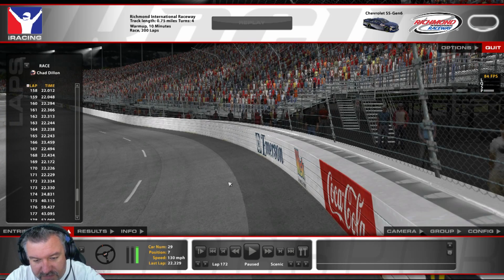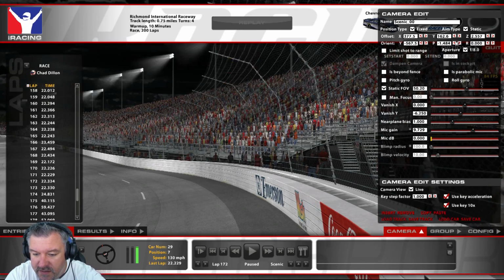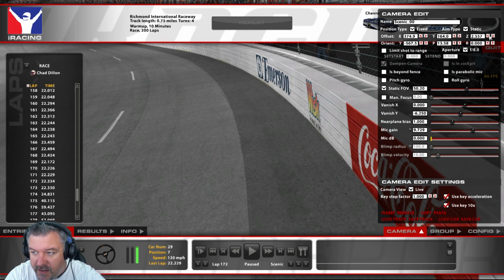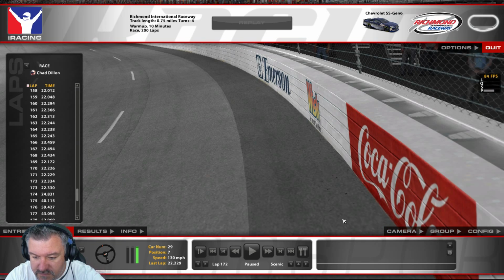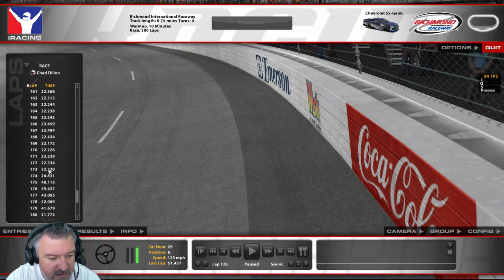See those right there? There's not many of them. Let me see if I can get a little lower here. There you go. Those black specks right here. Now, let me go back to right before that green flag. This is 127. No specks. 173. There's some marbles. So it is happening.